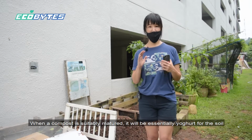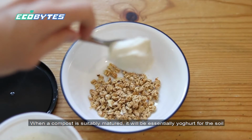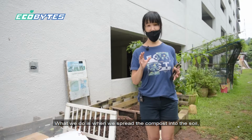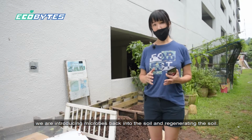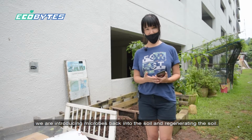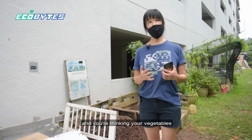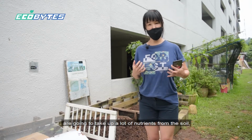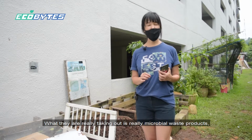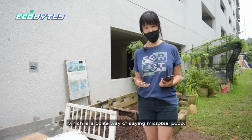When the compost is suitably matured, it will be essentially like yogurt for the soil, probiotics for the soil. When we spread the compost into the soil, we are introducing microbes back into the soil and regenerating the soil. So when you grow vegetables and you think your vegetables are going to take up a lot of nutrients from the soil, what they are really taking up is microbial waste products, which is a polite way of saying microbial poop.